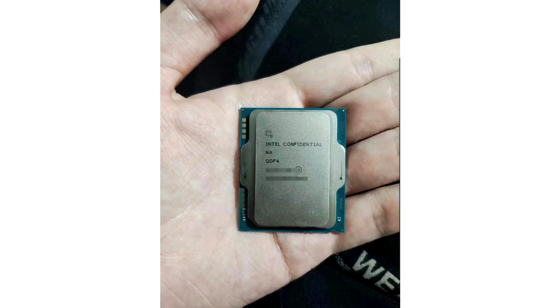The same IHS (integrated heat spreader), and the cutouts at the same place at the bottom and top, make it evident that the sample posted by Outsnod was indeed an Arrow Lake S desktop processor. These SKUs are early engineering samples, as it appears from the writing: Intel Confidential NA QDF4.